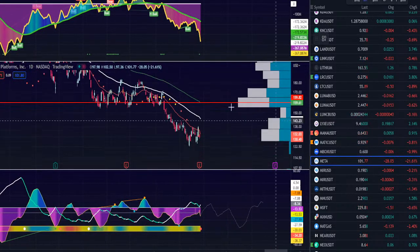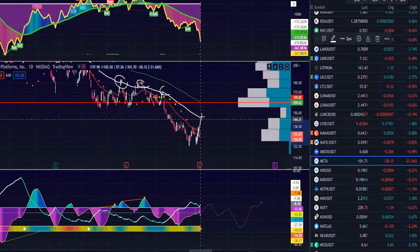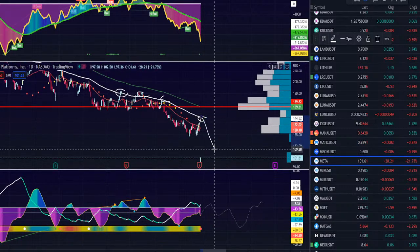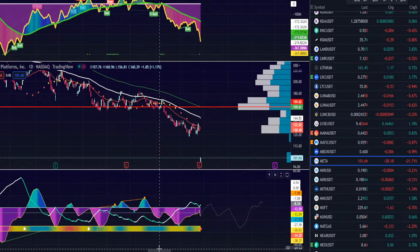You look at this. The MA 55 always is resistance. So that means when you see a bounce here to the MA 55, what? It keeps crashing. You see? Something like this.